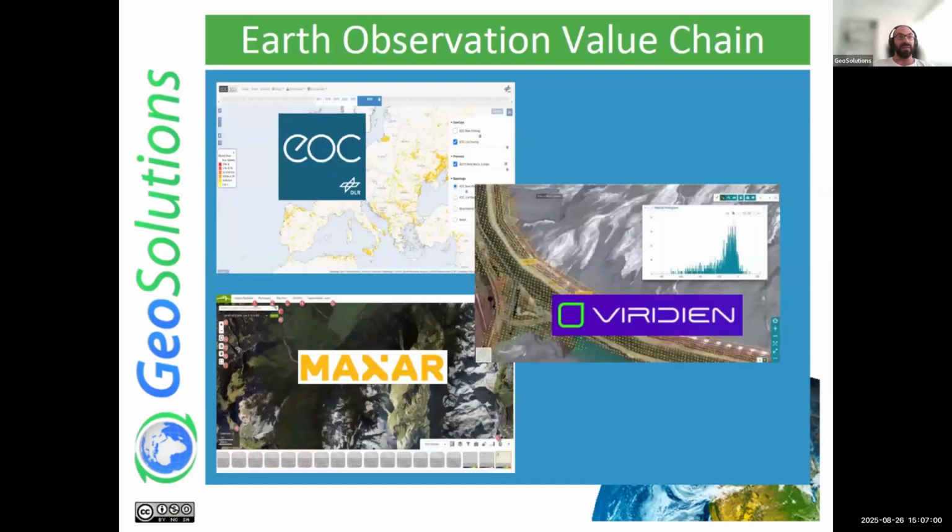We are quite active in the Earth observation value chain. So, as I said earlier, DLR with the Earth Observation Center, Maxar, and Veridian. These are all partners that we help in order for them to deliver and visualize high-resolution satellite imagery.